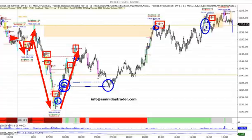So as it turned out, it's kind of difficult for me to go through every trade here, but of all of the trades that were set up, our first trade here we actually got stopped out on, which was a short trade. Our second trade was right here, and this was our best trade of the day.